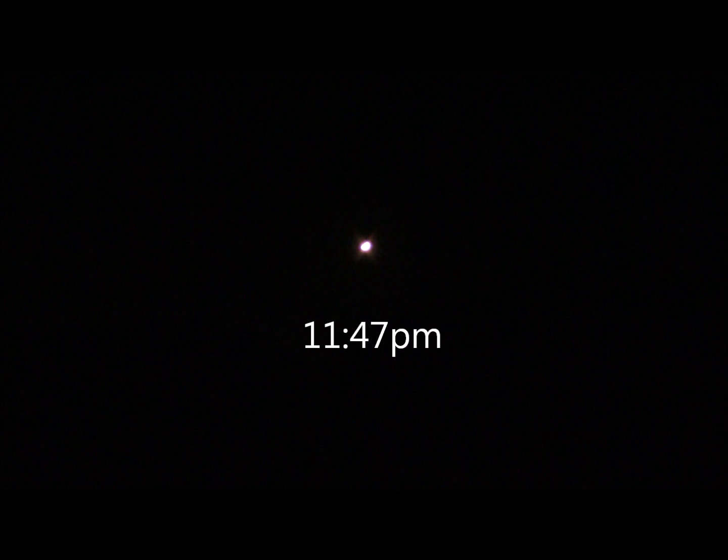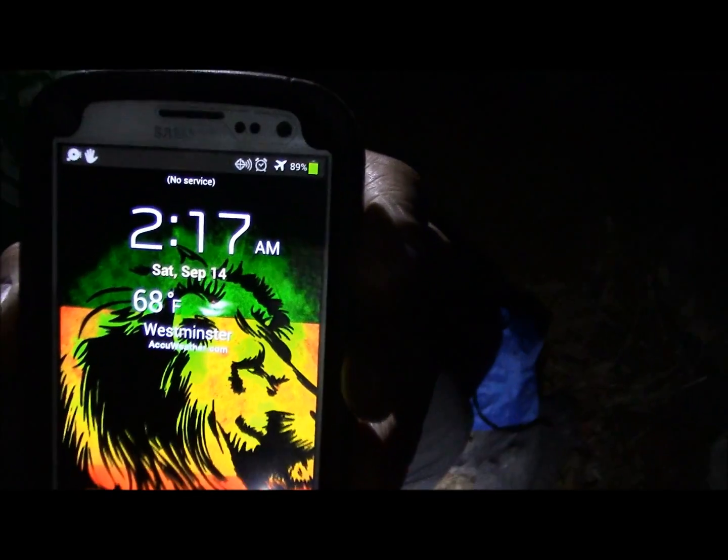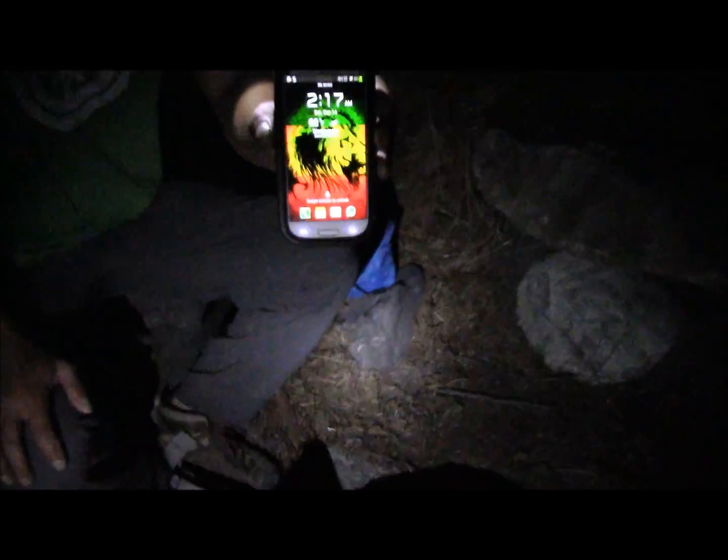Here's the moon for Friday the 13th. And it's pretty dark back here. But I can hear coyotes in the distance. Might run into them. Who knows? It is 2:17 in the morning. So it took us 2.5 hours to get back here in the night.